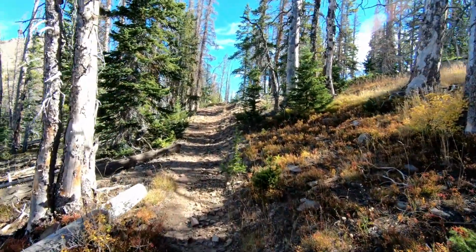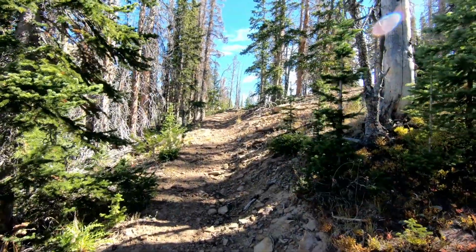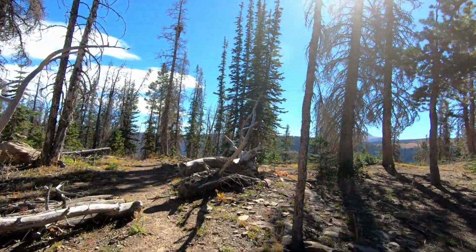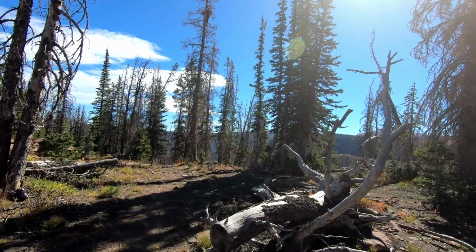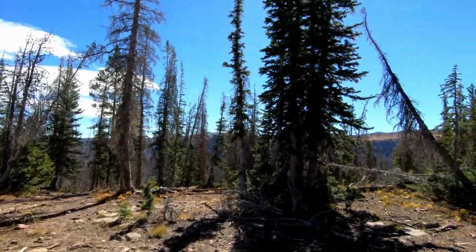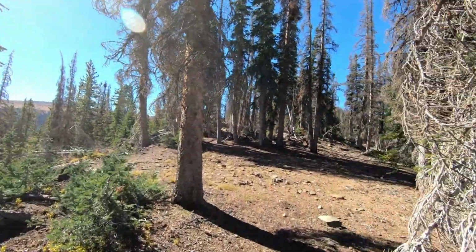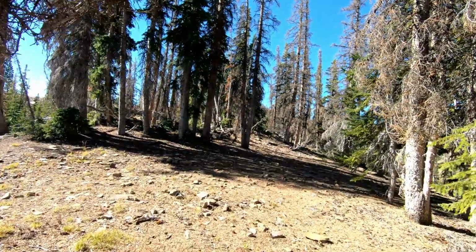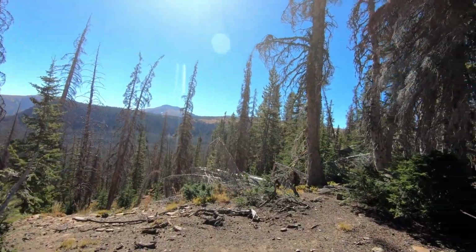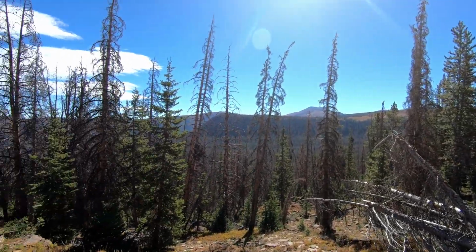And it looked like I was getting closer and closer to the pass. So I think it's right up here. So let's see what we can see. Well, this has to be the pass. So let's go over here, see what we can see. Well, not a very good view. Gonna have to get up a little bit higher, but this is Cataract Basin down in here.